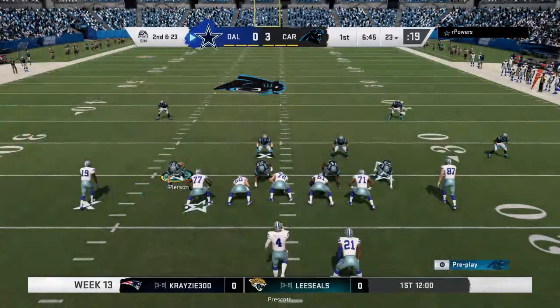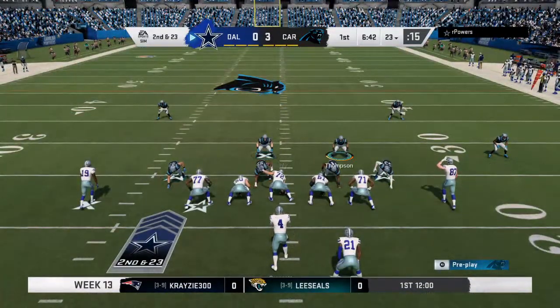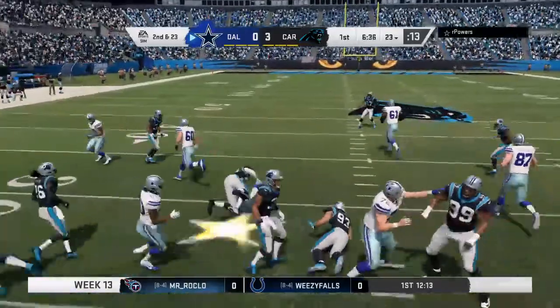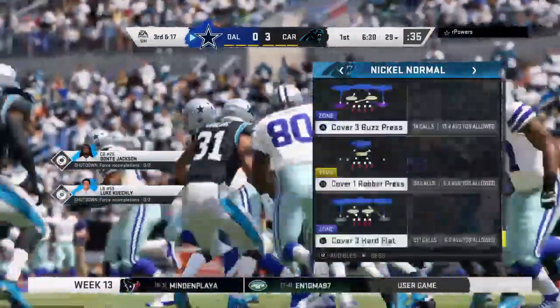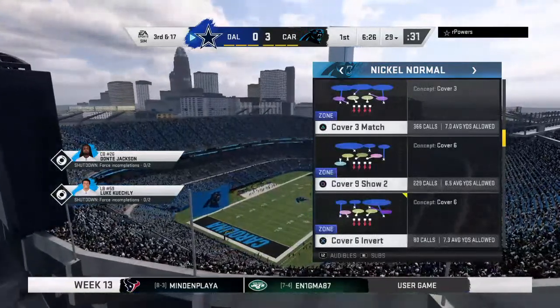Now that after the sack, it'll be interesting to see what they have planned for 2nd and 23. Here's the first carry for Ezekiel Elliott. Give him 6 on the run. It'll be 3rd down now with still a long way to go to get to the first down marker. A quick burst there, and he nicely bit off a pretty decent gain.